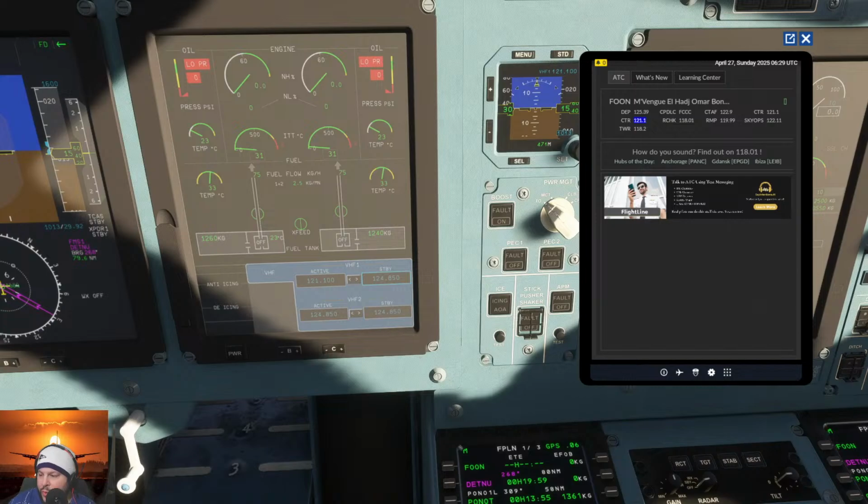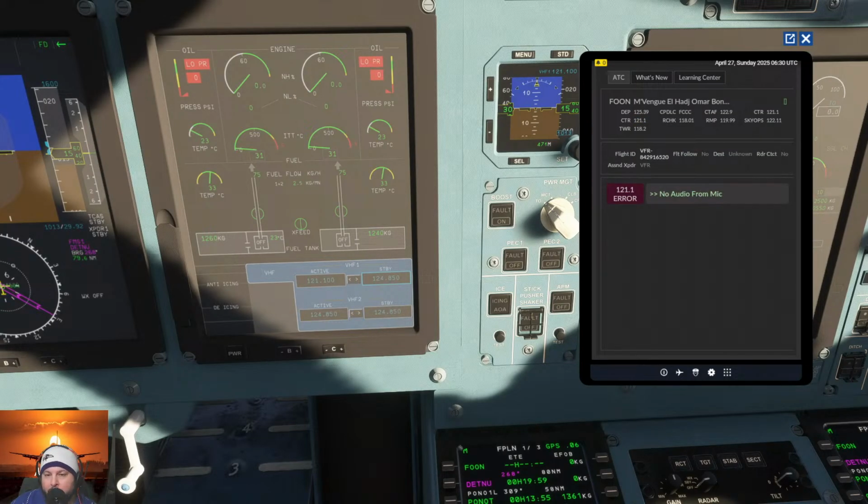Let's see here. What airport are we at? Franceville? Vengi Center. Afrilink 123 requesting IFR clearance to Libreville. We have information. No mic from audio.